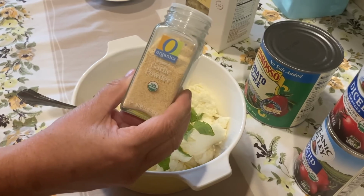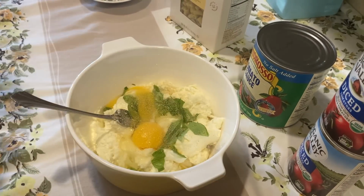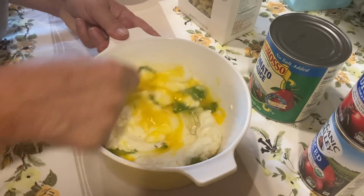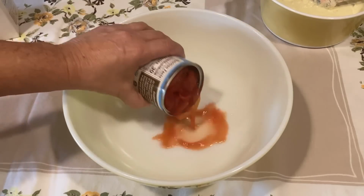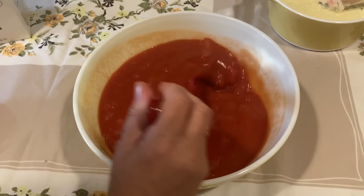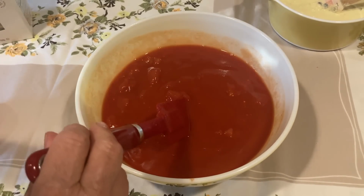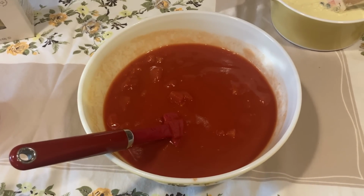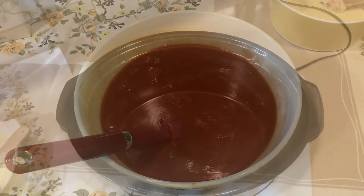And I forgot to add that you're probably going to want a little sprinkling of garlic in there too. Now we're just going to mix this together. Because I am using canned tomatoes, I'm mixing them all together in a bowl. Because I used diced tomatoes and tomato sauce, I wanted them to be mixed together. If you're using plain pasta sauce out of a jar, then of course you don't need to do this step.